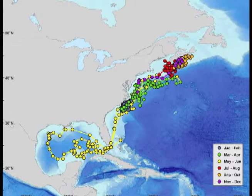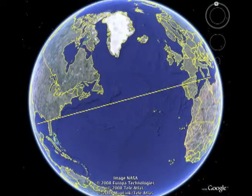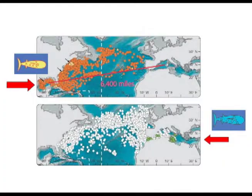Tagging shows that adults return to the same breeding grounds to spawn each year. This homing behavior is called spawning site fidelity. Approximately 6,400 miles separate the Mediterranean Sea and the Gulf of Mexico. Thus, it is not surprising that recent genetic studies show that there are genetic differences between the populations that breed in these separate spawning basins.